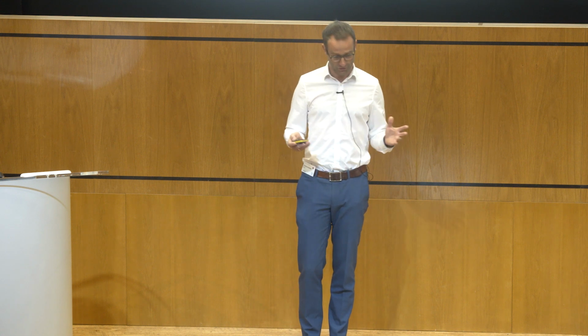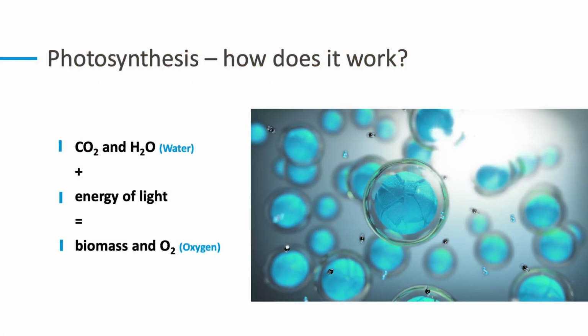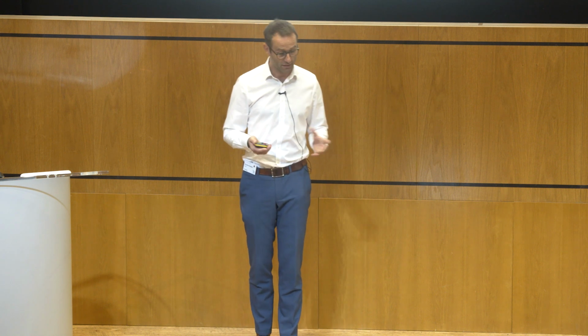And for those who forgot what we all have learned in school once, photosynthesis is just what plants do, taking carbon dioxide and water with the energy of light and producing biomass and oxygen out of that. And this is what I want to talk about, how we can use automation technology for a higher CO2 fixation. And land plants, for example, can fixate approximately 1 kg per square meter.